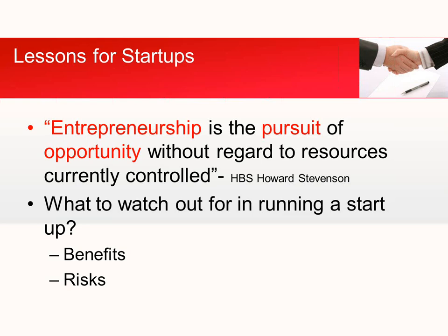First, the definition, and I like this definition from Harvard Business School's Howard Stevenson. Entrepreneurship is not risk-taking. On the contrary, entrepreneurship is the pursuit of an opportunity without regard to resources that one currently controls. It will take a bit of time for you to understand the implication of this sentence, but essentially, remember, it's the pursuit of opportunity.